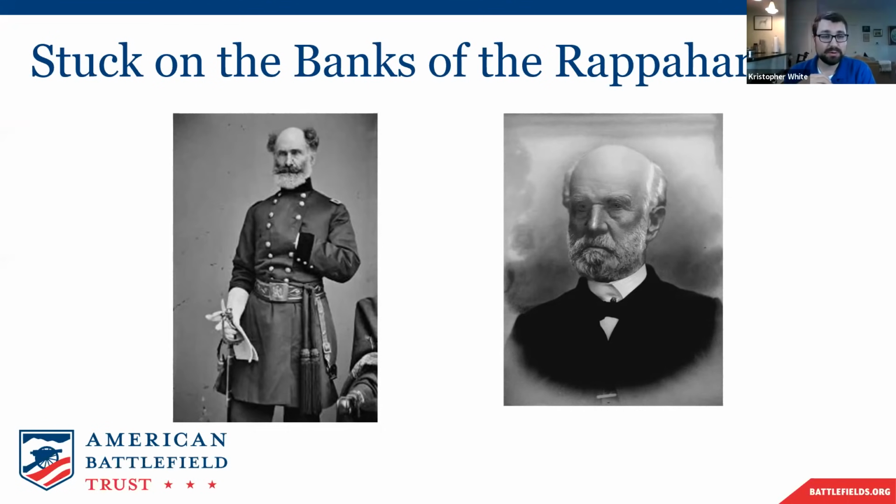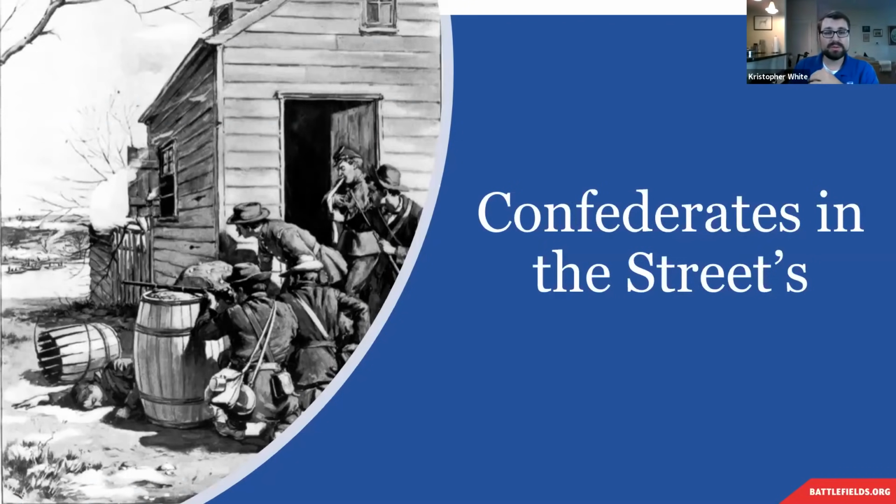Many of the civilians who are left will actually flee to the west towards the Chancellorsville battlefield. But the two sides decide that they are not going to use the city for military purposes. And almost immediately, the Confederates break this truce or this agreement, and they start sending an entire brigade of Mississippians down into the city itself.